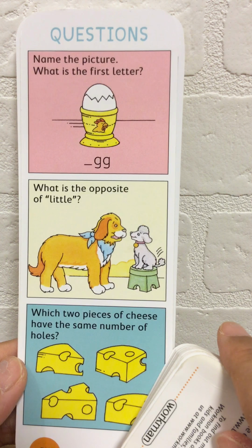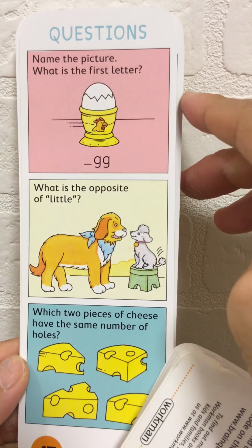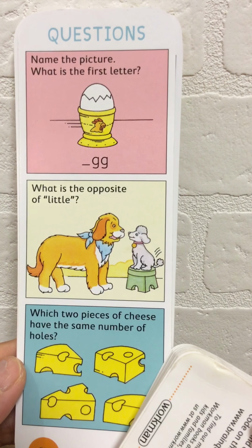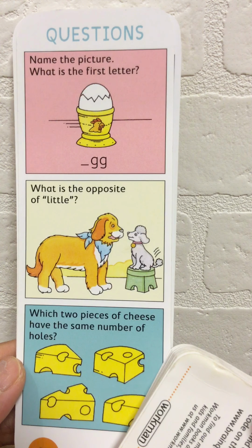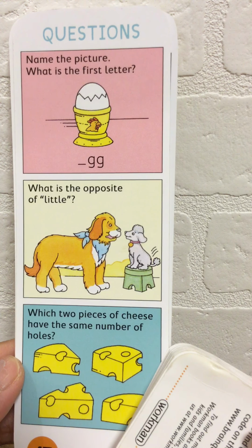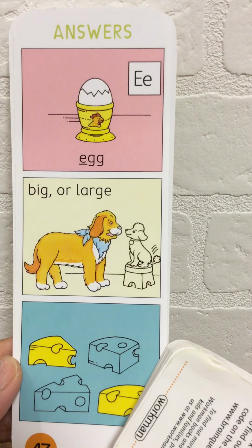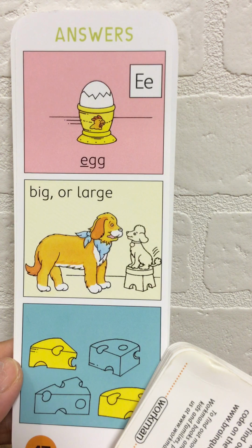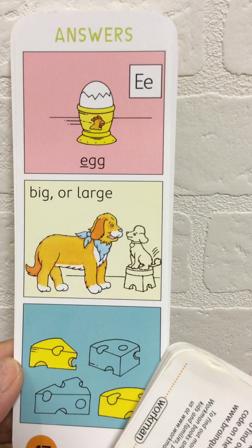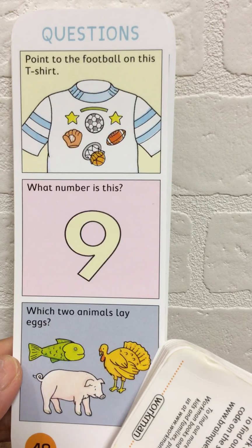Questions. Name the picture. What is the first letter? What is the opposite of little? What is the opposite of little? Which two pieces of cheese have the same number of holes? Answers. E.